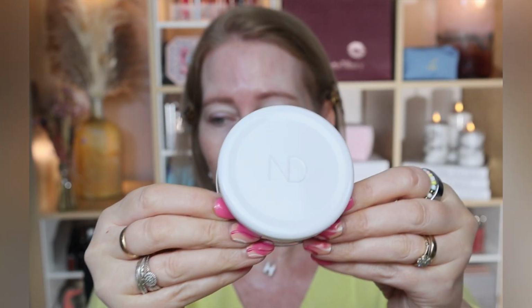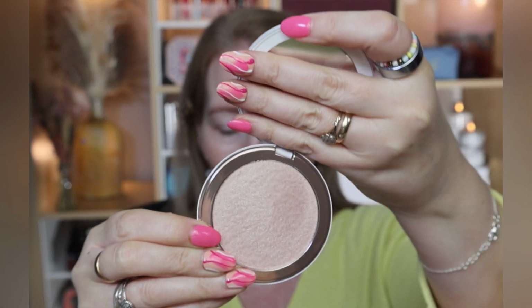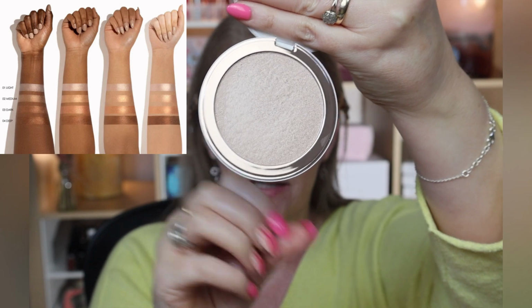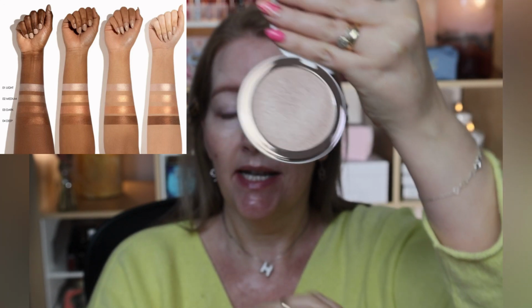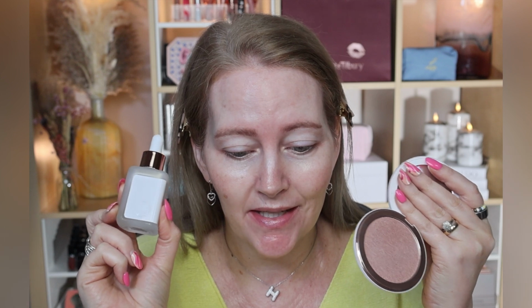So starting here with this Beautifier. This comes in 4 shades and I got 01 Light. This is talc free, vegan, cruelty free, and it's made in Italy. It retails for £47. And a little bit of information about the product. It says it encapsulates the luminosity of the cutting edge Hy-Glam primer serum, something which I have here, so I'll be trying these two together.